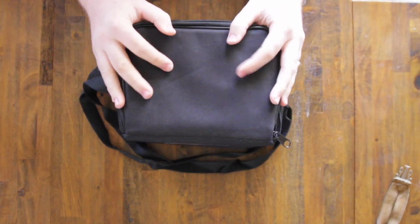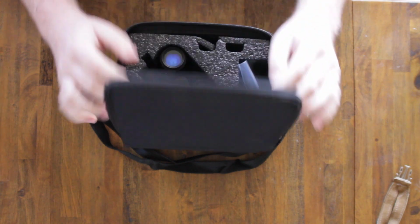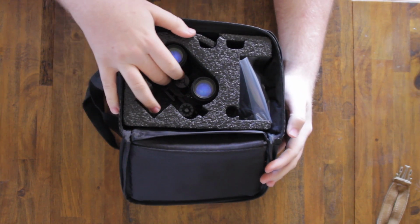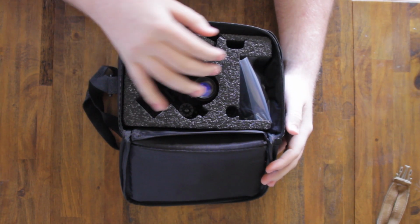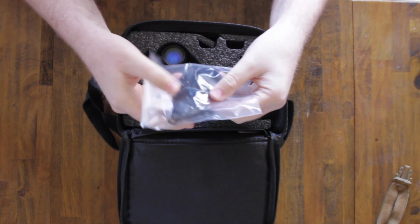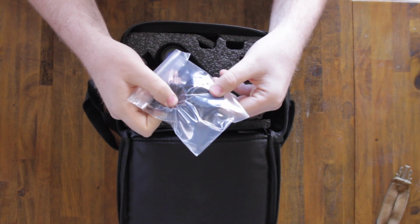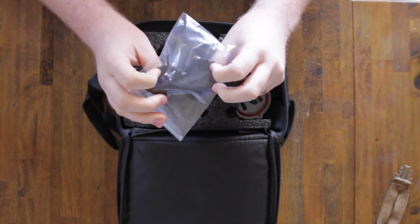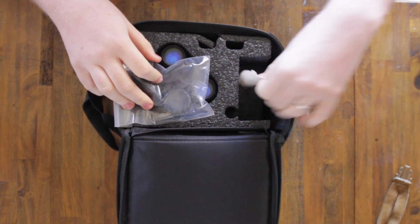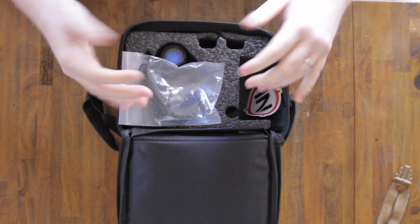So opening up this lunchbox that it's in, we are going to get right into it. So, as you can see, my night vision is right here. I'll pull it out in a second. But over here are just some accessories. I don't actually have these on because I'll show you why I don't have these on. But these are just protective caps for the objective lens. They have a little hole so that the tube doesn't get damaged by the light. It has some stickers and stuff like that. He actually sent a battery with it, which is kind of cool.